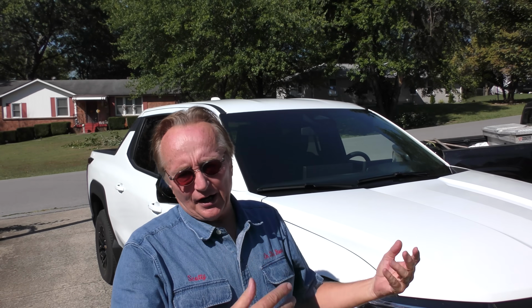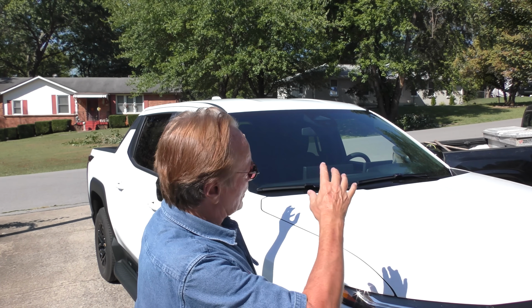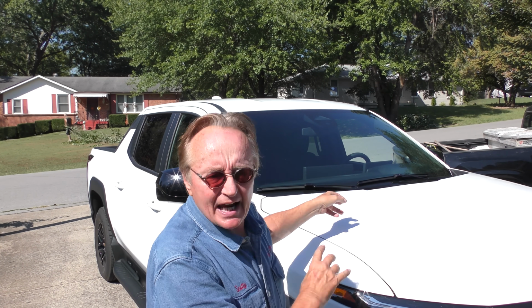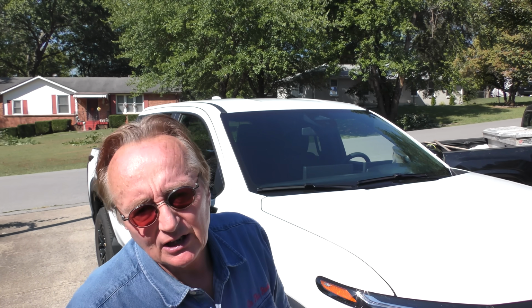Now, unlike the Ford Lightning EV truck, which is basically an F-150 turned into an electric vehicle, this was actually designed as an electric vehicle. It's got the base frame of the Hummer shortened down, the electric Hummer, not the gasoline one, of course. And so it was actually made as an electric vehicle. It wasn't an afterthought like the Ford was.